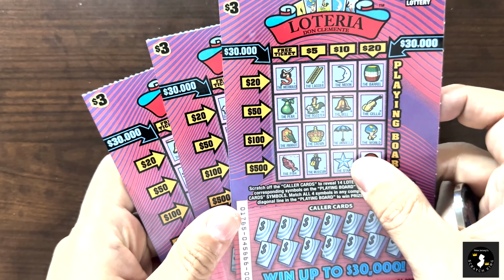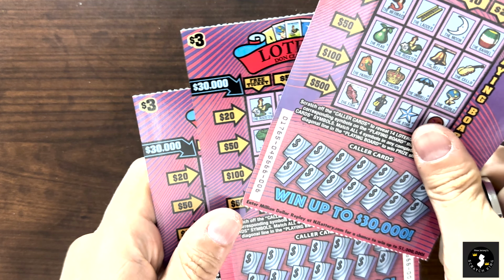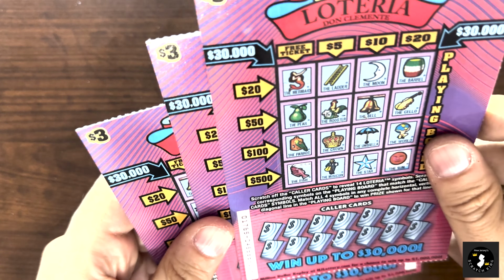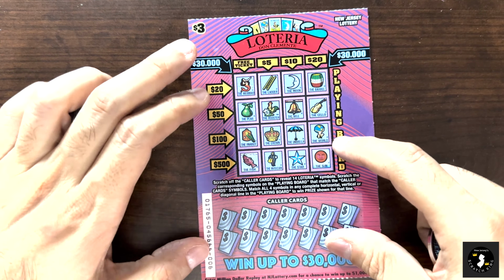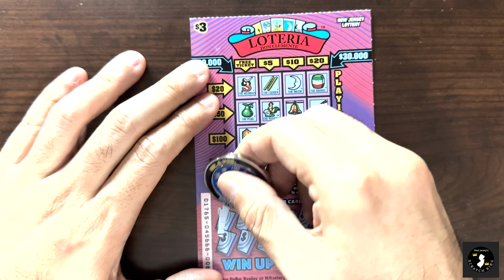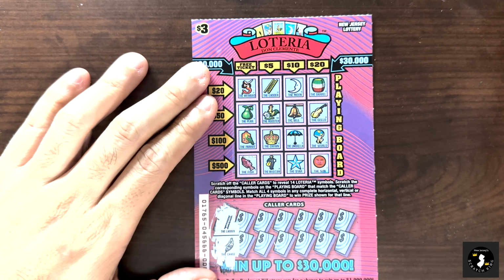We got our three $3 tickets. So we will just kind of go with it and see what happens. And these are out of sequence. These are literally a random pick from a batch of these that I had. All right. So these go pretty quick because it's only one board, but it's pretty much the same concept.